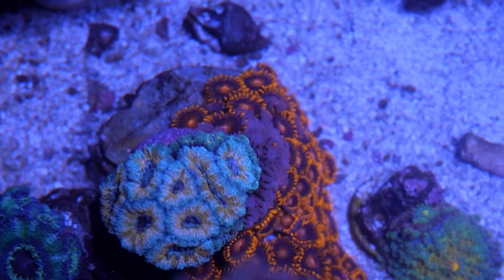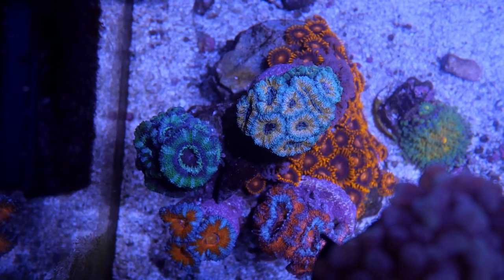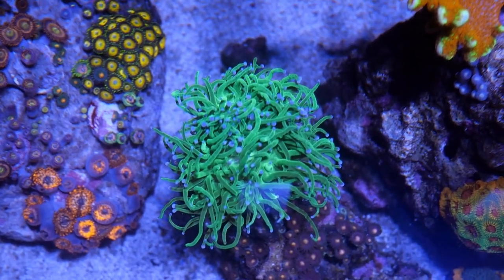My acans are looking great. The green and blue one at the top left is starting to finally grow some heads on the back, so that one's getting pretty chunky. Here's a look at my green torch. It's starting to split into fours, but slowly.